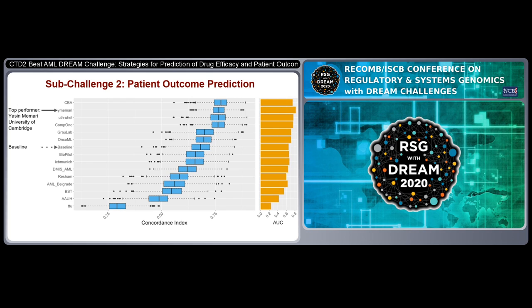14 teams submitted methods to the validation phase in Sub-Challenge 2. There was a statistical tie between 4 teams based on the primary metric concordance index. Hence, the top participant, Y. Mimari, was determined by the secondary metric AUC. Team Y. Mimari from the University of Cambridge improved upon a baseline Cox proportional hazards model that used all data modalities, achieving a concordance index of 0.77 relative to the baseline method's 0.68. Yassine Mimari will present the details of this approach in the final talk of this session.